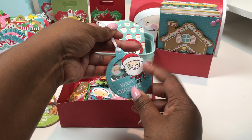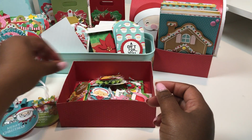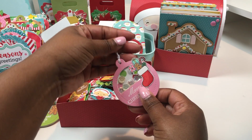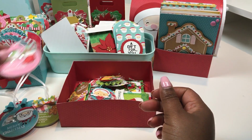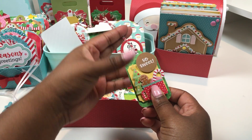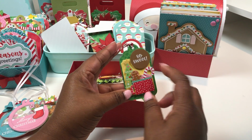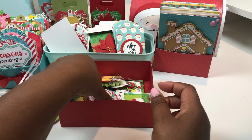And these are all images from the stamp set. They're shakers, and then I fussy cut them out by hand. And then I also created some smaller tags just using some of the cutter parts and some of the chit chat from the collection. So here are some of these tags.